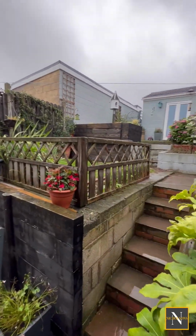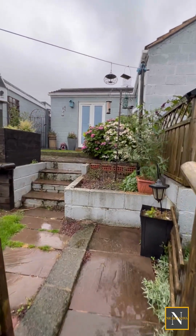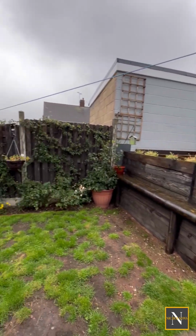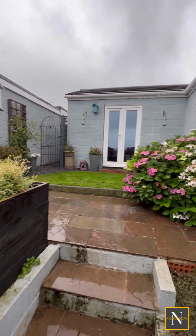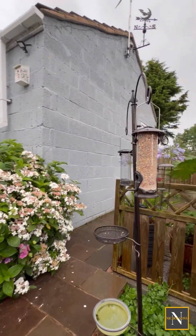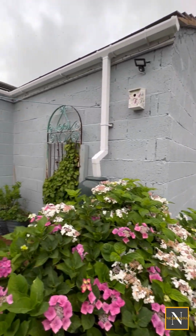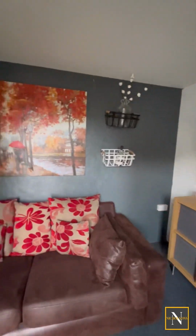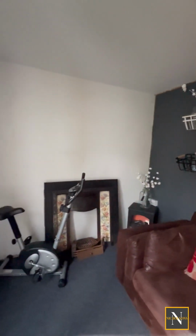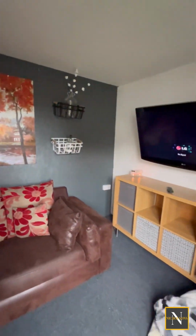And you've got these steps leading to an area which is mainly laid to lawn. It's got well stocked flower and raised borders. And then you've got a further seating area and a further grassed area too. It's absolutely stunning. Then you've got French doors giving access into a summer house and gate access to the rear of the property, where there's a car parking space and garage.